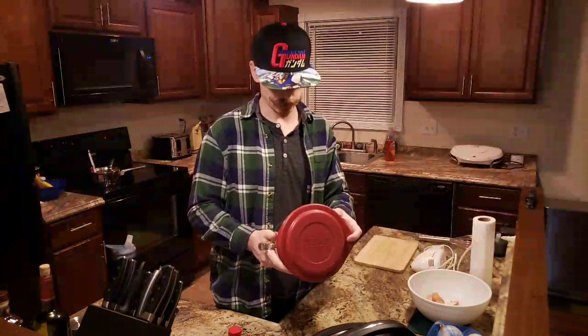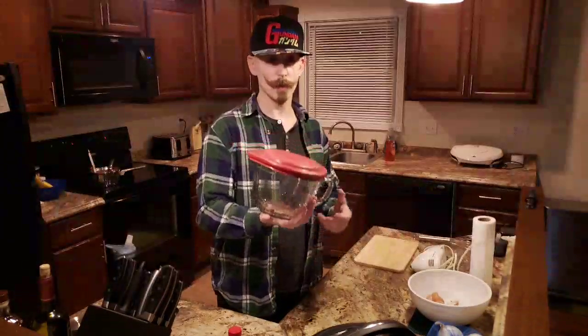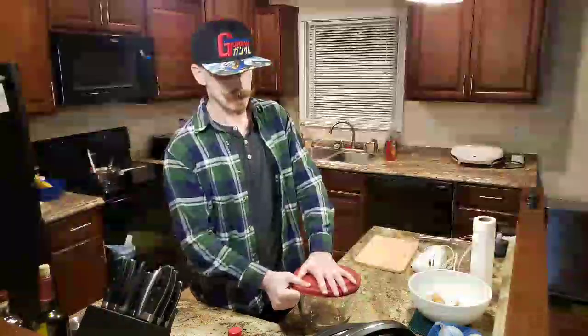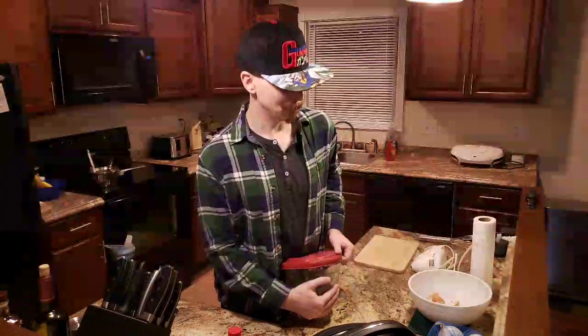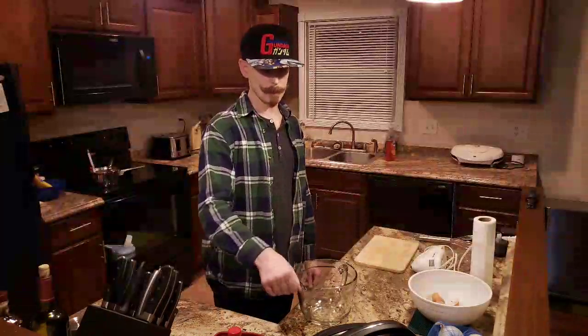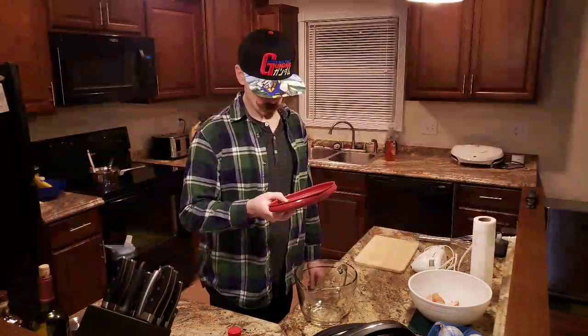You'll need a container to put this in once you're done, to put it in the fridge. So this is what I am going to be using. Get something like Pyrex, something that has a lid. I can't remember exactly what these are called, because it's not a measuring cup. I just prefer this because it has a pour spout on it, so it makes it a little bit easier.